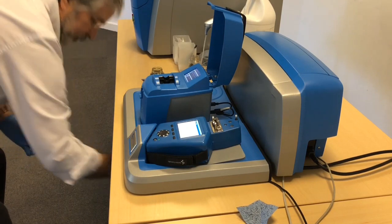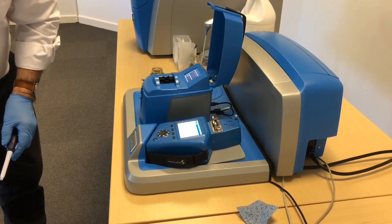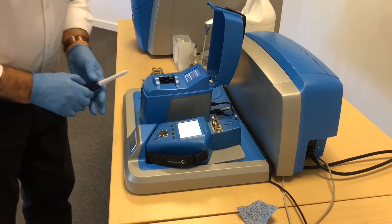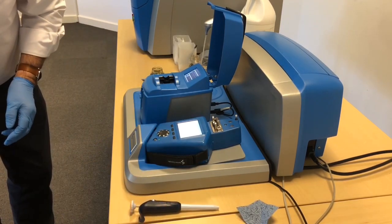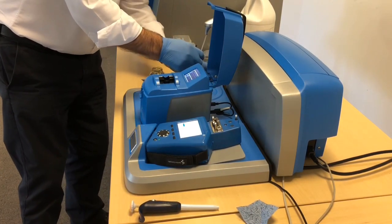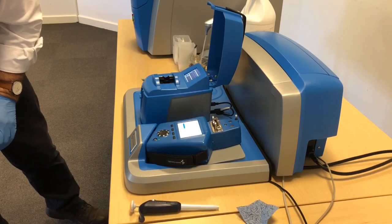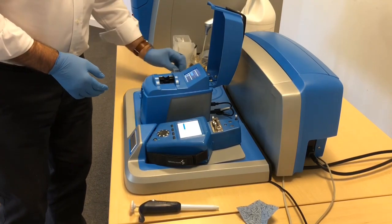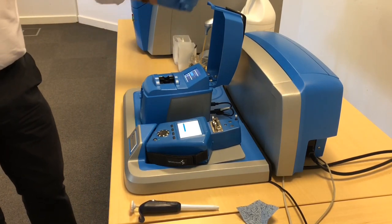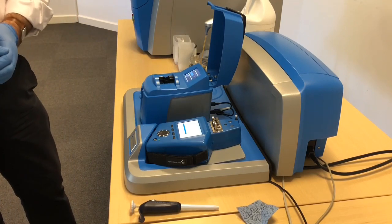Get rid of the pipette tip. I need to just click the infrared to say ready to go. And finally, I just need to start the particle count going. So you can hear the peristaltic pump, the particle counter, churning away there. It's drawing up the sample, going through the flow cell, through the pulsed lasers from the cameras, and that will give us our ISO codes.